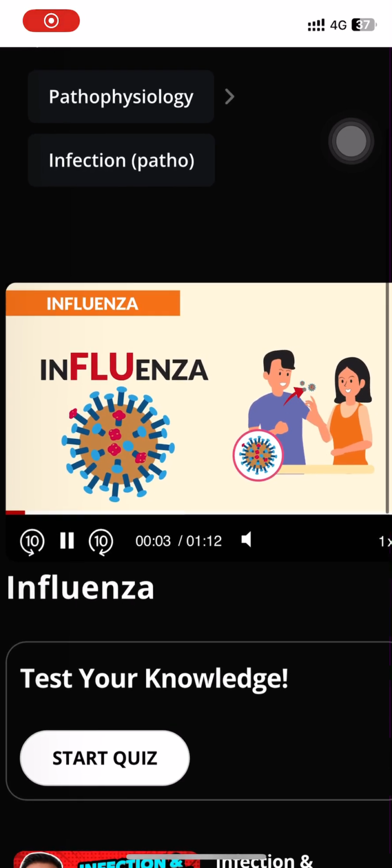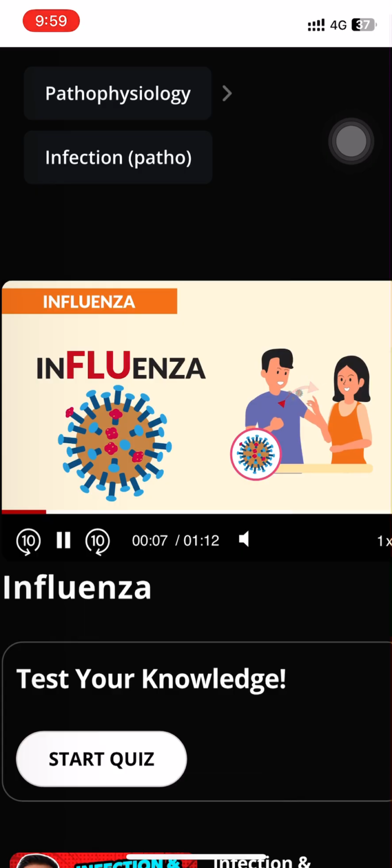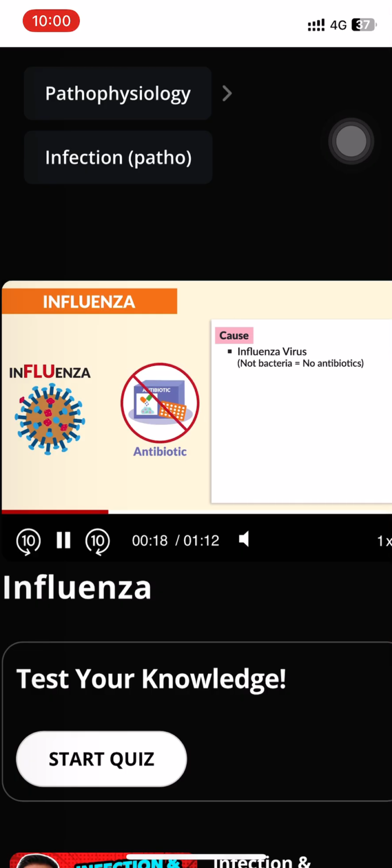Called the flu for short, influenza. Now, this is an infectious disease caused by the influenza virus. So it's not a bacteria. Therefore, antibiotics will not work. So please be sure to write that down. Not a bacteria, so no antibiotics.